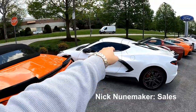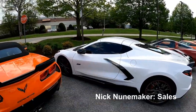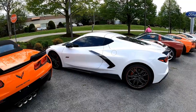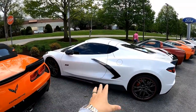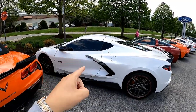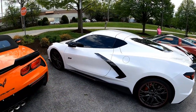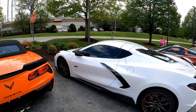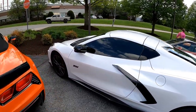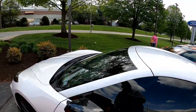Ooh, what do we have here? Oh, this is the 70th anniversary. This is a special edition just like mine, 2023, and they have one for sale. You're not going to be seeing a whole lot of these for sale, guys, so if you're interested, I would jump on this as soon as possible. This car has the competition seats. I don't believe it has the carbon fiber inside. It may or may not. It's hard to tell inside from this point of view.